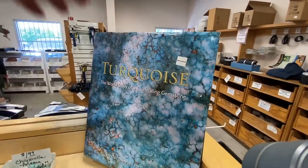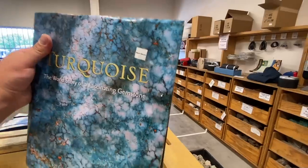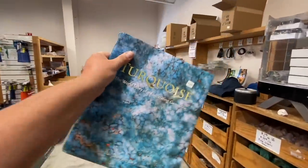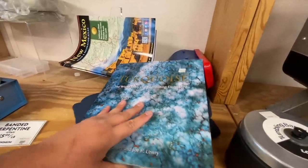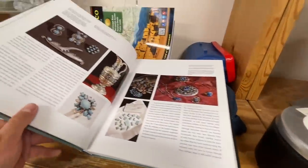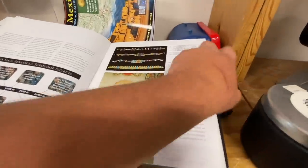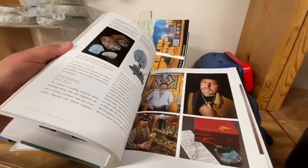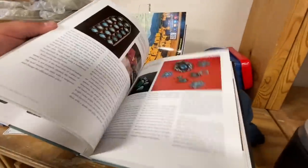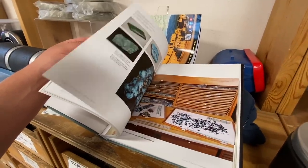This is a super cool book that I first saw at Taos Drum. $75 for this book. Much like that really famous agate book, this one is like a book of super nice specimens of turquoise, some ancient history on turquoise. I read while I was waiting for my grandma to talk drum business with Taos Drum, I read a really good story in this book about the history of Lander turquoise and how it was like discovered by a little girl or something.